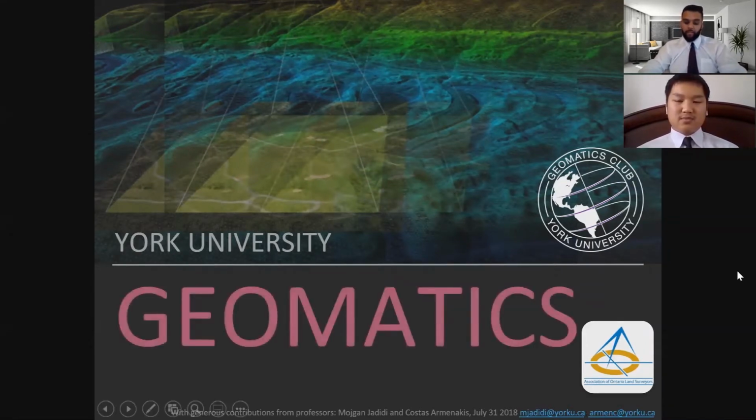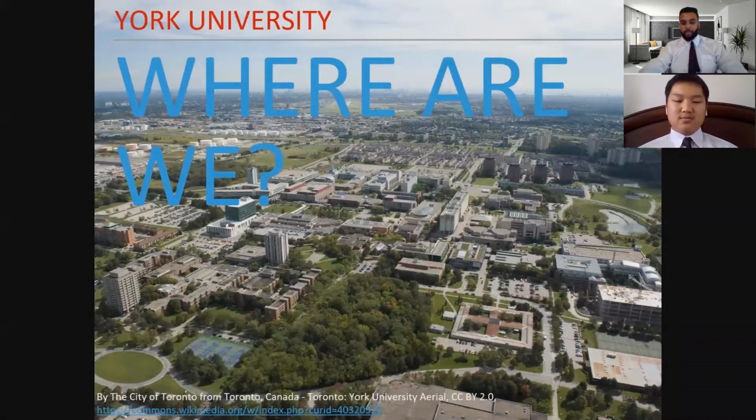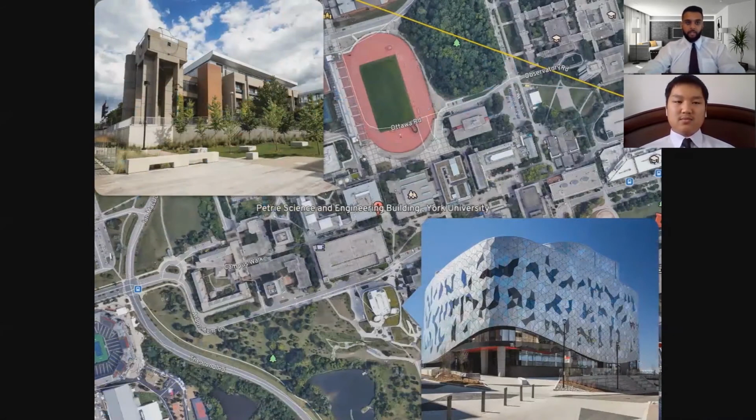So what we'll be looking at is where York is, what geomatics is, why York University, and the jobs involving geomatics. So how many people actually know where York University is? It's a big question, because a lot of people don't. So this is basically an aerial image of York University facing south, and this right here is the Petrie Science Building, which I'll show you more in the next slide. So in the top left corner is the Petrie Science Building, where we mostly have all our classes and all our professors are, and we have a lot of our labs there.